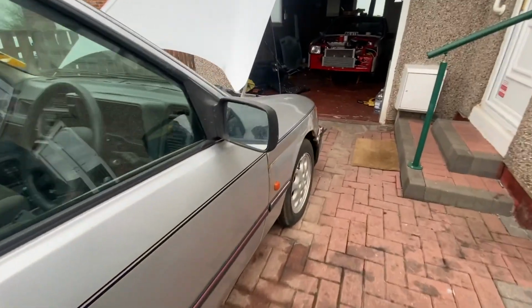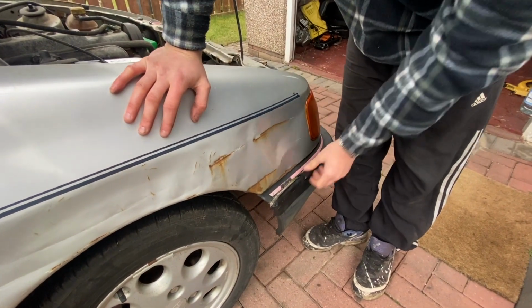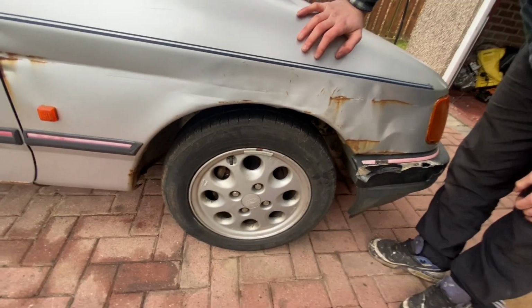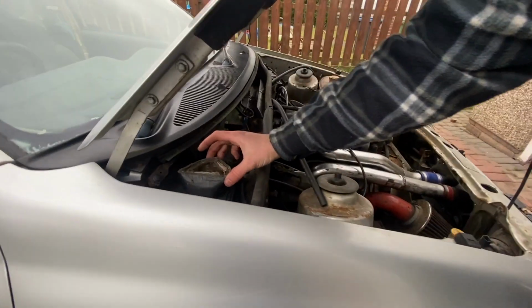What else we got? Original wings. Obviously a little bit of damage. Probably polish out, like. Will be replaced for a Cosworth bumper. Some pepper pots, I think they're off an Orion. Some duct tape there, came free with the car.